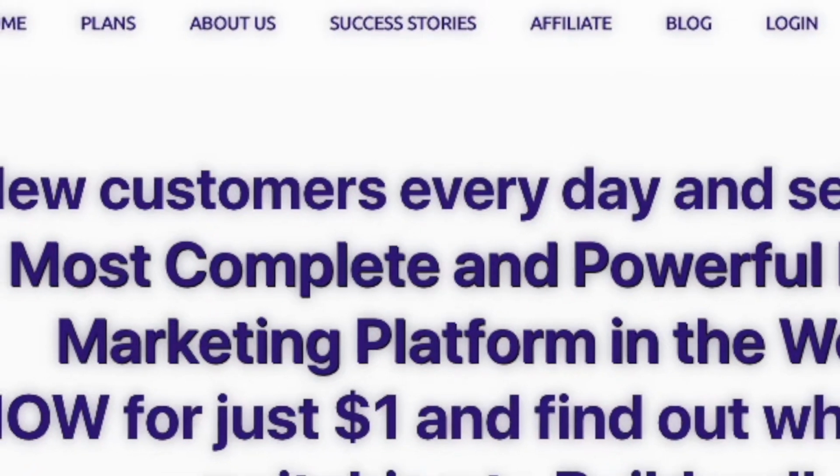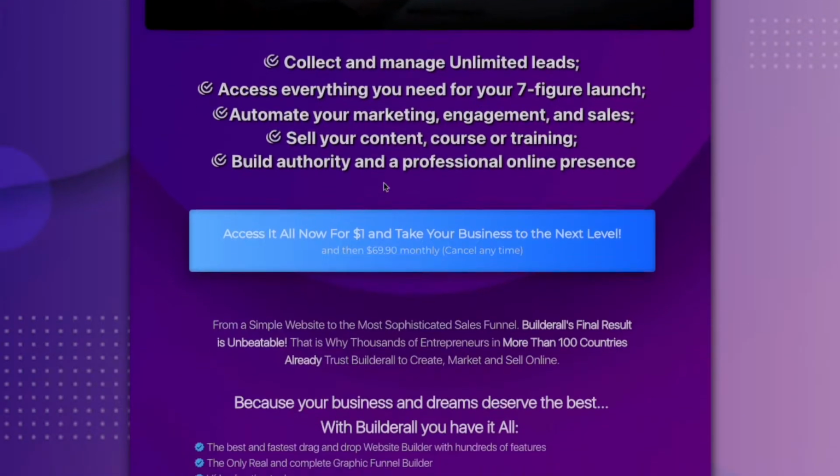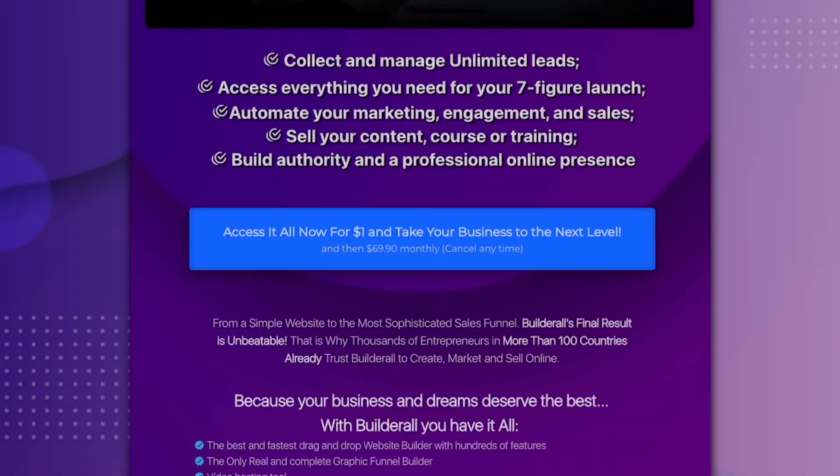Hello, as you can see I have 5 megabytes download and we will see how Builderall performs in terms of speed. So I want to take the $1 trial. Now I'm waiting for the checkout. It's coming. Now it's here. So it took a few seconds to display this checkout.